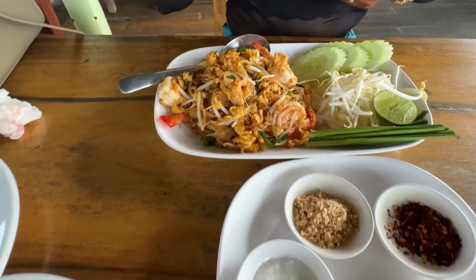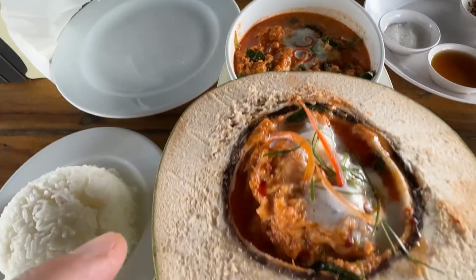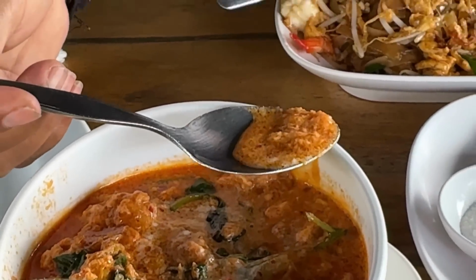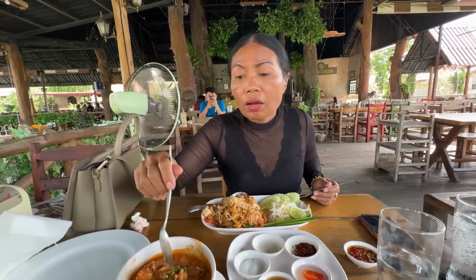But I got the Hor Mok. I think Lon likes mine more than her. She just got a pad thai, and I got a Hor Mok with fish, which is the way it's supposed to be. The lady that we just saw at the modular home place, she invited us to the factory, which is over here. And this restaurant is just very close.